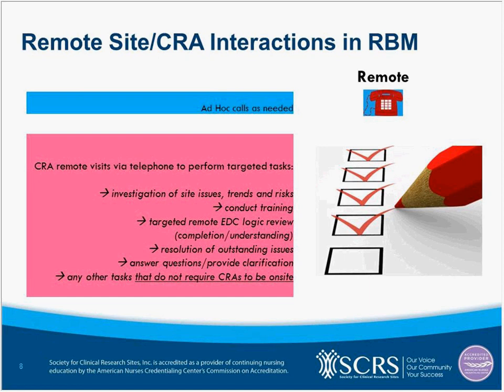Some of the tasks expected to be accomplished together by phone during this time include investigation of site issues, trends, and risks, conducting training, targeting remote EDC for logic review, and resolution of outstanding issues. Obviously, we're there to support you and answer questions, provide clarification, and address anything else that doesn't require the CRA to be on site.